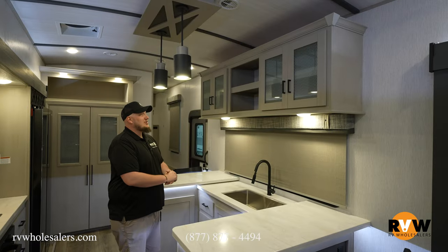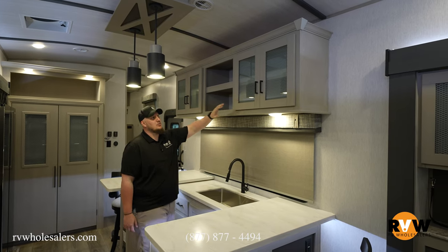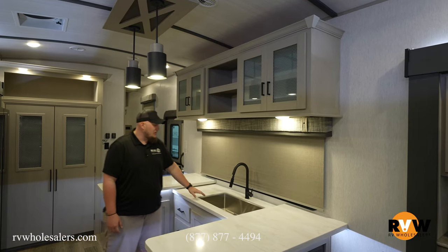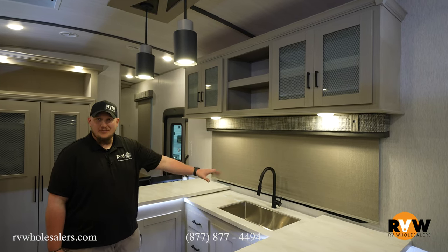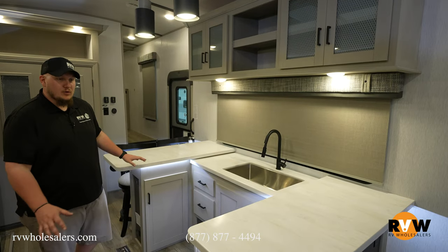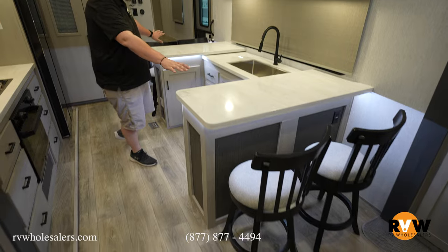So we are in the kitchen of the 35RE. Of course, you have yourself nice overhead cabinetry for all your dinner plates or anything like that you want to take with you. Awesome single basin stainless steel sink with a black faucet. And then cabinetry below. And of course, you don't see any kind of specific table in here. So they give you kind of two breakfast bars here.